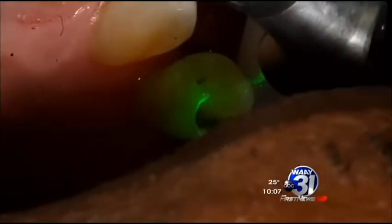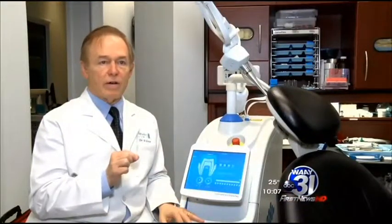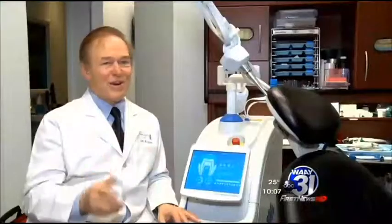But here's the thing, what you see hitting the mouth right now, that green beam, isn't the laser doing the actual work. That green beam is an aiming beam. It just tells us where we're going to fire. The 9300 nanometer CO2 laser beam is way beyond our ability to see, so without that aiming beam, we wouldn't know where we were going to fire the laser.